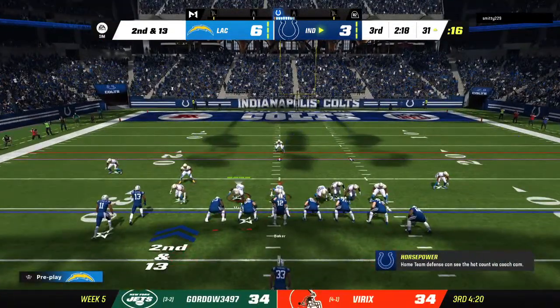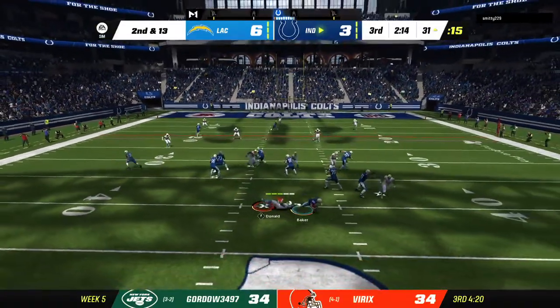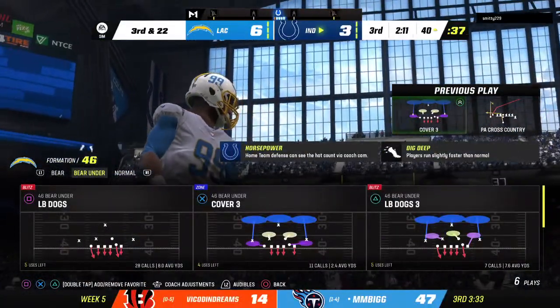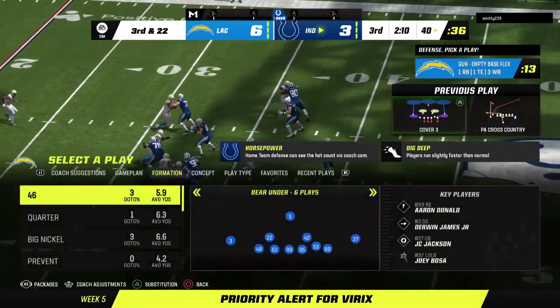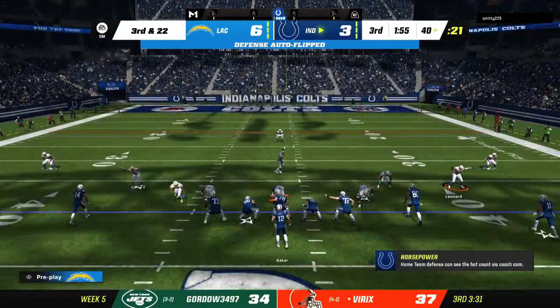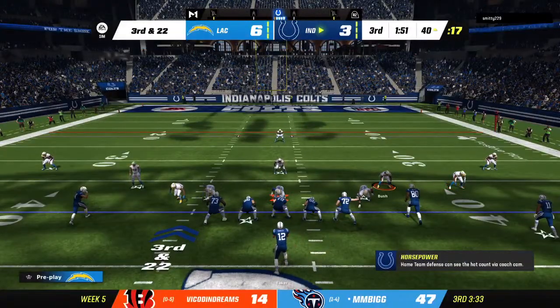Off the play fake. And he can't find anywhere to go with it. And he goes down. The perennial Pro Bowler Aaron Donald gets the sack. Now that was a passer's nightmare. The front door totally shut down by the defense, so he kept going backwards, hoping to find another area of escape. It didn't exist.